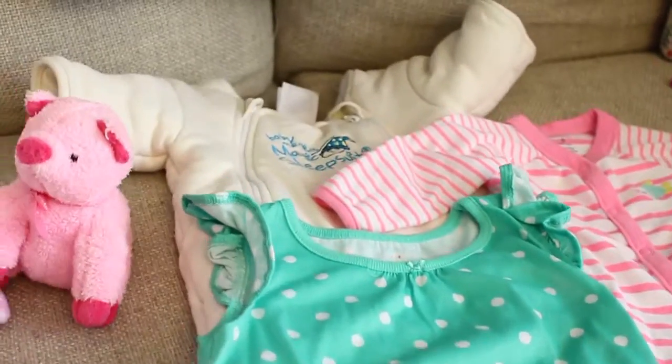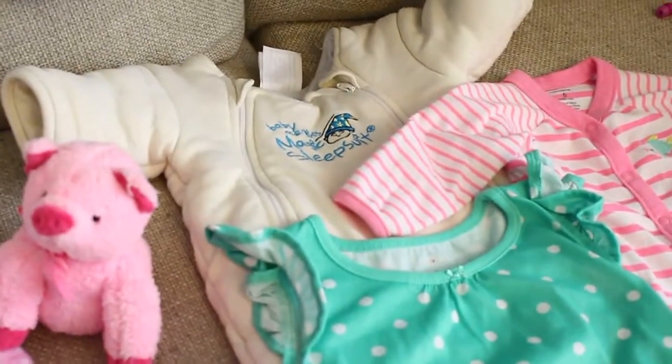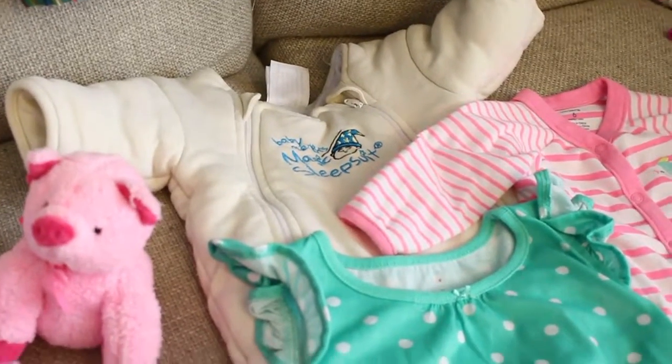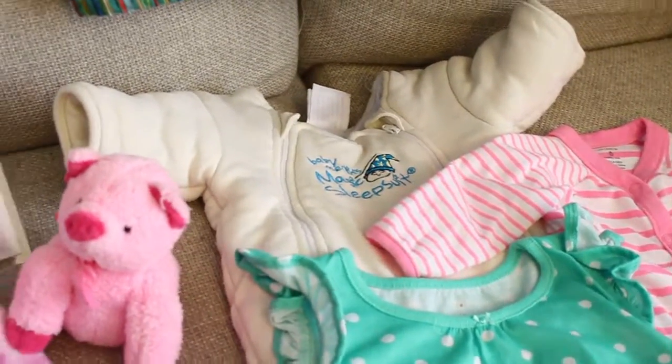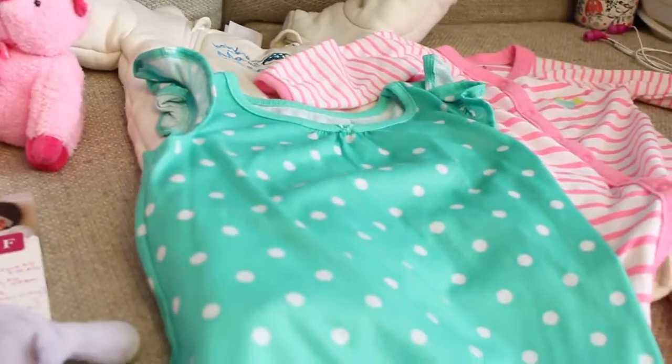Now for outfits, let's see. So she sleeps in this magic sleep suit here, and I don't know if they're gonna allow us to put her in it. It does have openings at the feet.